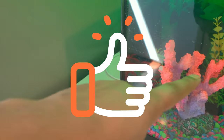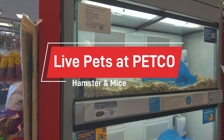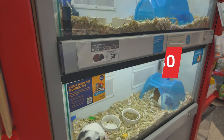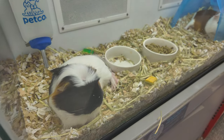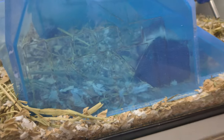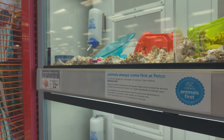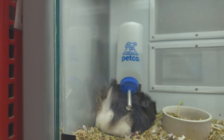Since we are heading to Petco, let's go in there and first talk about what sort of live pets they have. That was exciting. So the first thing they have is these cute little hamsters. They have them in all shapes and sizes. And mind it, the prices actually vary. On a different day it could be different based on demand and supply. Right now, it says $22. Oh, I'm sorry, that is for the mice. That's the cute little mice right there.